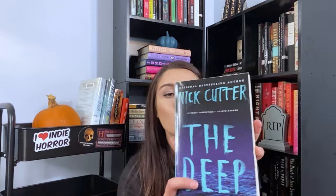So I got 4 books from the used bookstore. Let me start with Nick Cutter's The Deep. Of his books, this is probably the only one I'm actually interested in. The stuff I've read about The Troop, I don't know if I want to read all that body horror. This one I think is a little bit more up my alley, and I think I'll be able to handle it. I don't like extreme gore and extreme body horror. That freaks me out. So this takes place under the ocean. I don't have any books like that, so that's something pretty different for me.